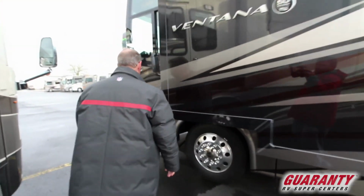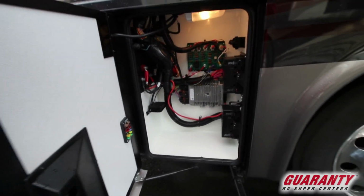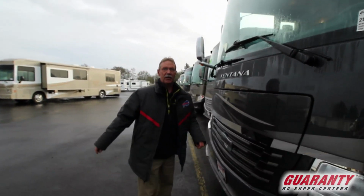Tremendous full wall slide. Right here you have your run bay. All your fuses and everything. Your pull for the front end where your generator's at. Side cameras. Coach is loaded. One of the last 18s we have in existence.